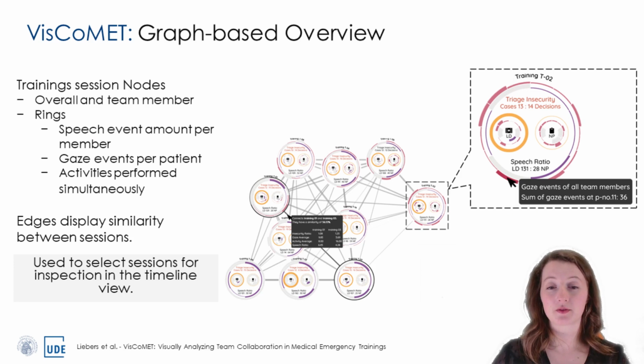The graph-based overview shows each training session as a node and the similarities between them as edges. Each node consists of a nested glyph visualization, including team member and overall team behavior by encoding speech events in the team members, gaze events per patient, and parallel activities and arcs on different rings. This creates a visual fingerprint of each session to enable the identification of different team behaviors between sessions. It is used to select sessions for detailed inspection in the timeline visualization.